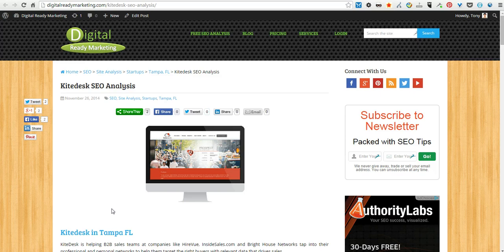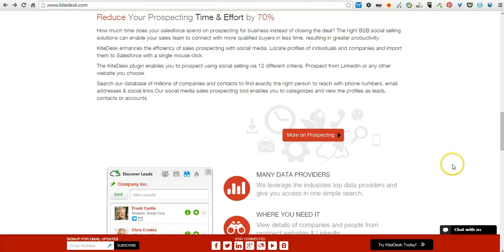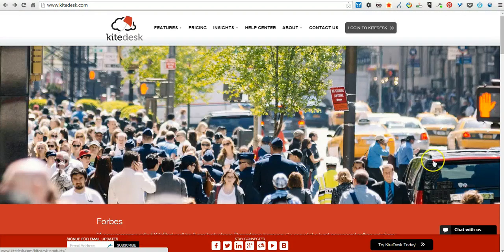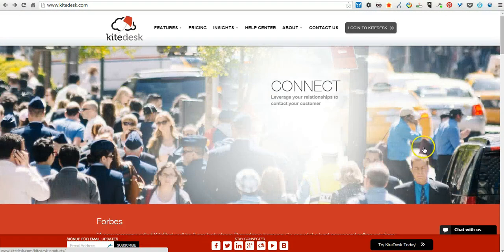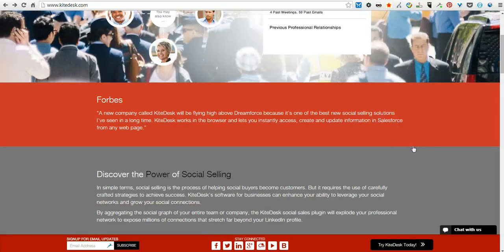In this SEO analysis session number 8, we are going to take a look at Kitedesk. Kitedesk is located in Tampa, Florida. It is a startup company that helps generate leads for other businesses. If we go over to their website, as you can see on their homepage, it explains exactly how they can help you generate more leads.